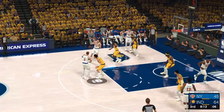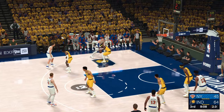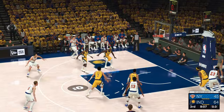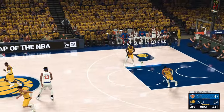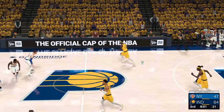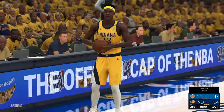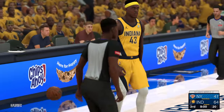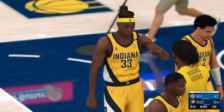Six to shoot. DiVincenzo finds Bogdanovic. Here's Hartenstein. He clangs that one off the back iron, and down it falls. Hartenstein's got six. Pacers leading by 17. Timeout called, the Pacers. And he could tell his guys are starting to wear down a little bit. Called time to just let them get their legs back under them.